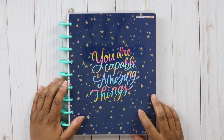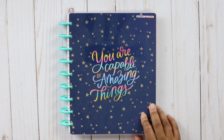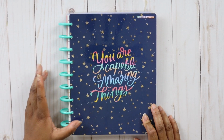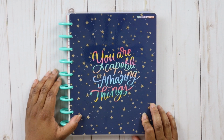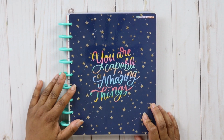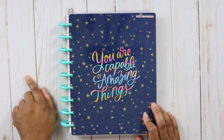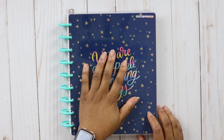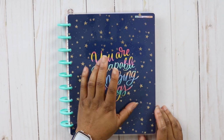And I bought this off of a buy sell trade group. All the other planners I bought either at Joann's. I think I ran to Michael's for one planner. Either Joann's, Michael's, and then I got my Teresa Collins from Staples. But this I bought off a buy sell trade group.